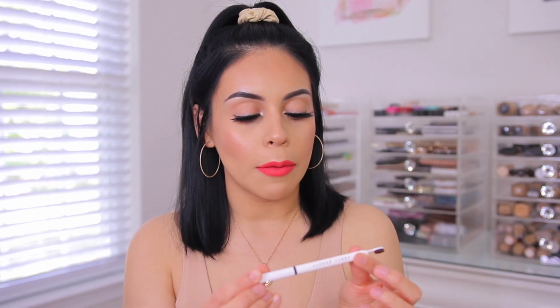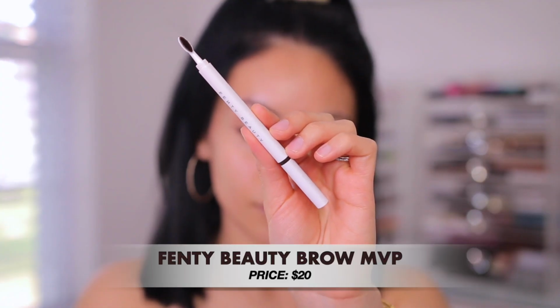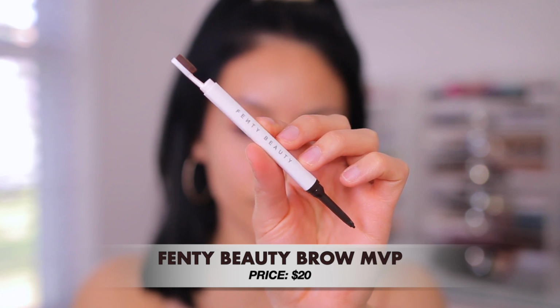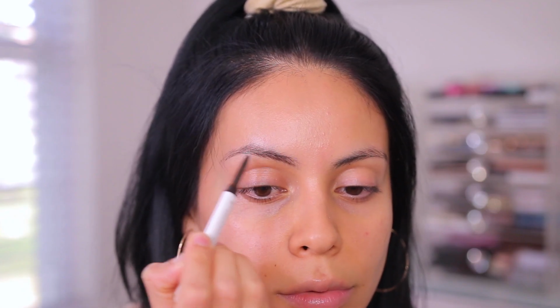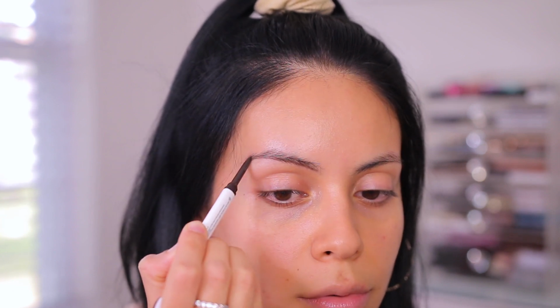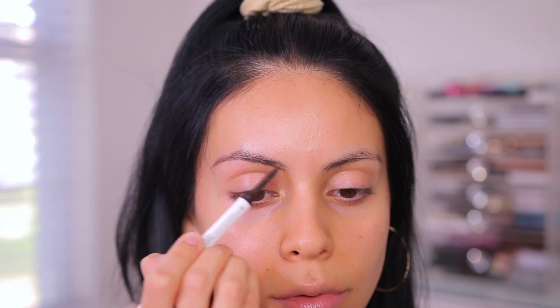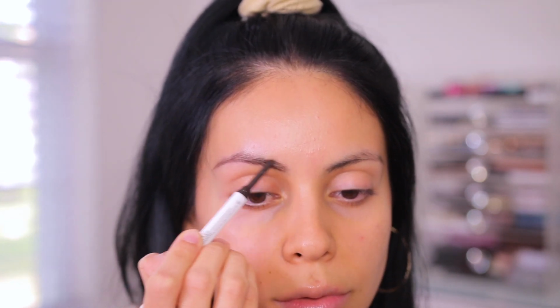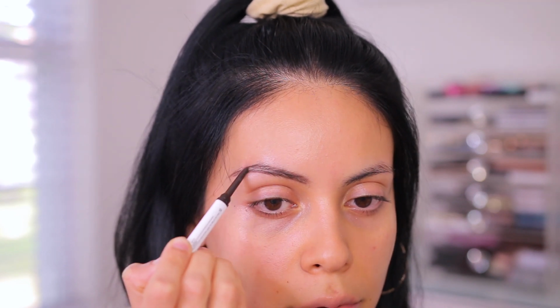Okay, so I'm gonna start in the order in which I would do my makeup, which is always brows first. So first we have the Brow MVP from Fenty. This is their ultra fine brow pencil and styler. It's a good pencil. It gets the job done. I usually use pencils to outline my brows and I don't mind it, but I feel like there's so many good drugstore brow pencils that I honestly don't really ever spend a ton of money on brow products, at least brow pencils specifically, just because I feel like a lot of them do the same thing, but definitely gets the job done. It's just personally not something that I would repurchase.